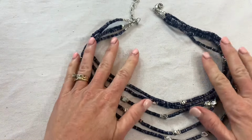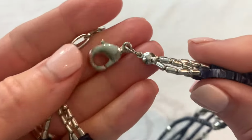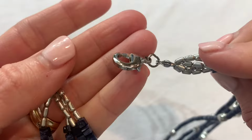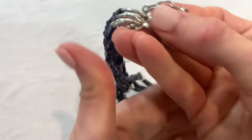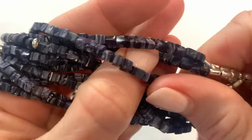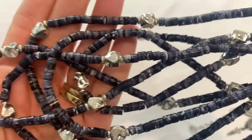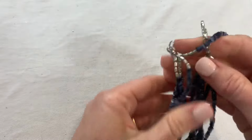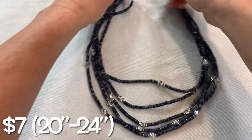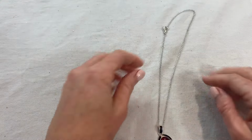This is lighter. It feels like maybe this is acrylic pieces. The silver tone on this is really good. I think it is acrylic made to look like stone. It's nice. It looks nice. Yeah, it's a super cute necklace.